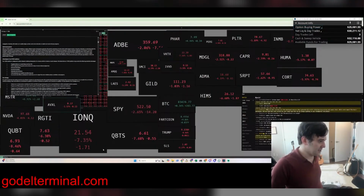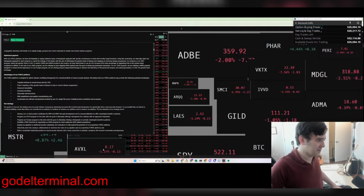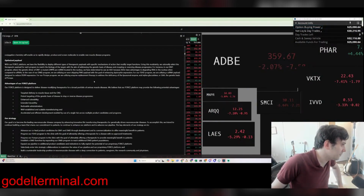S&P down 2.65%. But yeah, I mean, high quality stocks should probably outperform. But this is why we short. We've seen too much over the years. It's not hard to find some dog shit companies and hedge out a little beta.